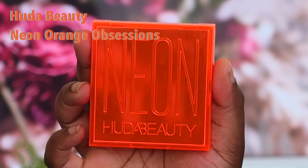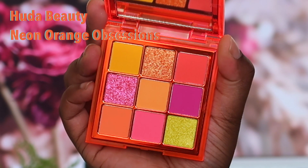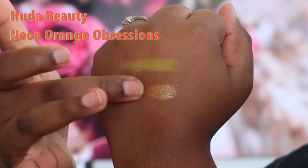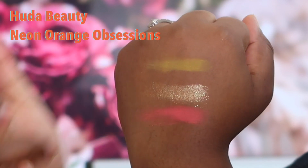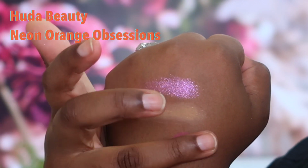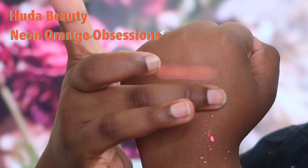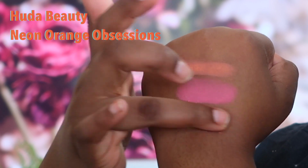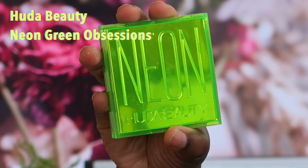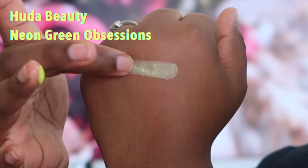The one after this one now is the Neon Orange Obsessions. You will find that there are 3 shimmers and 6 mattes. And then in the Neon Green Obsessions, you will find that there are only 3 mattes and 6 shimmers.